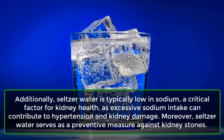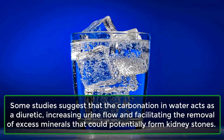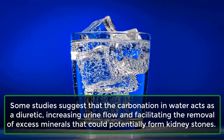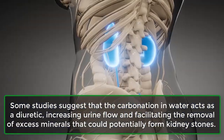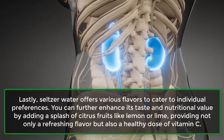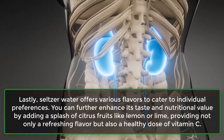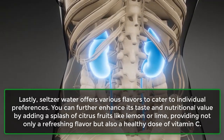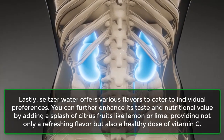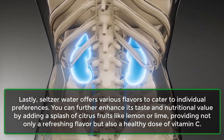Moreover, seltzer water serves as a preventive measure against kidney stones. Some studies suggest that the carbonation in water acts as a diuretic, increasing urine flow and facilitating the removal of excess minerals that could potentially form kidney stones. Lastly, seltzer water offers various flavors to cater to individual preferences. You can further enhance its taste and nutritional value by adding a splash of citrus fruits like lemon or lime, providing not only a refreshing flavor but also a healthy dose of vitamin C.